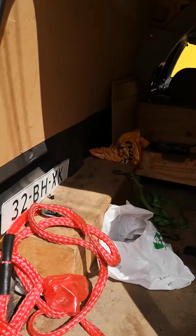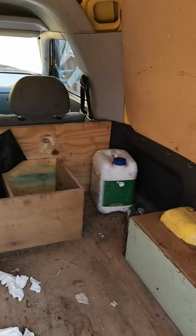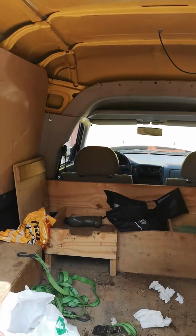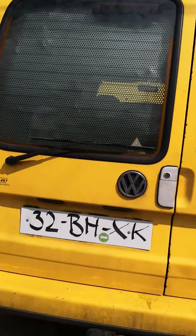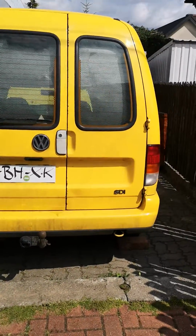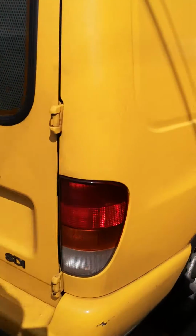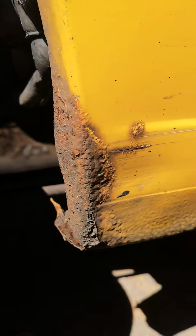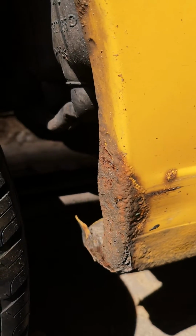Right, here's the cargo space. Looks pretty good, if you ask me. I'm just gonna do something of my own over here, of course, like everybody, but for now it's good. Right, now we have second spot of rust on the whole car. As you can see, there's slight deterioration right here. You can see it's just starting to go, so it's still early to take care of it. And right here also, like every other Caddy, you can see some small rust spot right there.